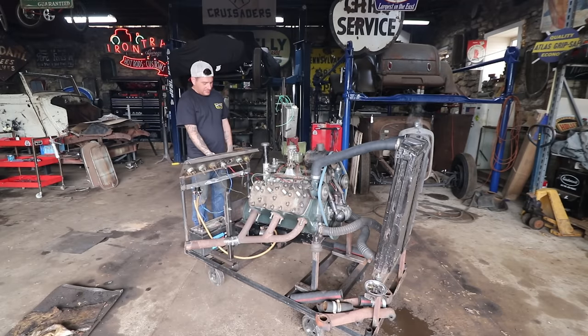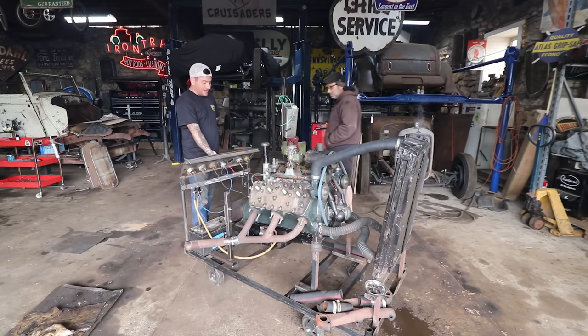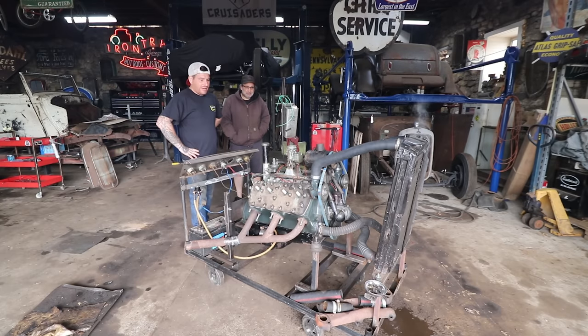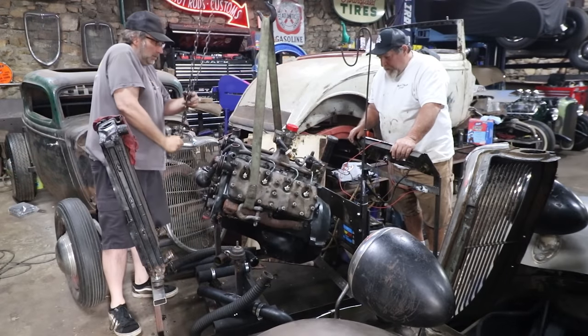Good. Just finally. Still got 30 pounds of oil pressure at 190 and idle. So I would call that pretty good. I call that a successful run. Yeah. Pick it up and sit.